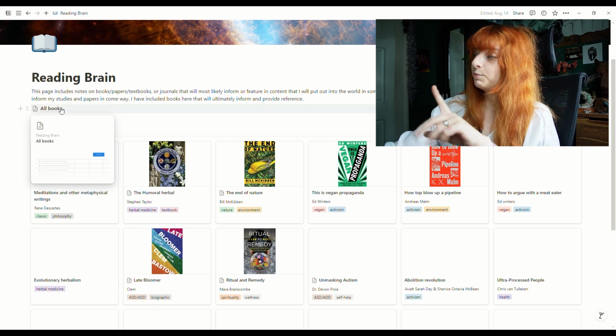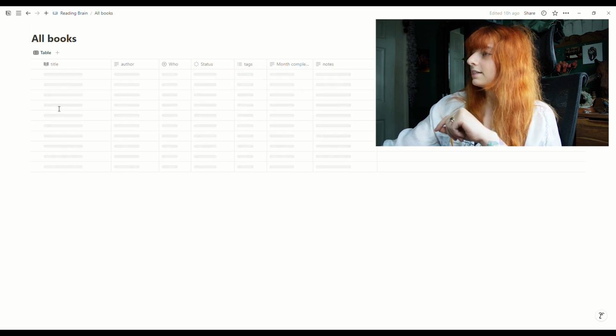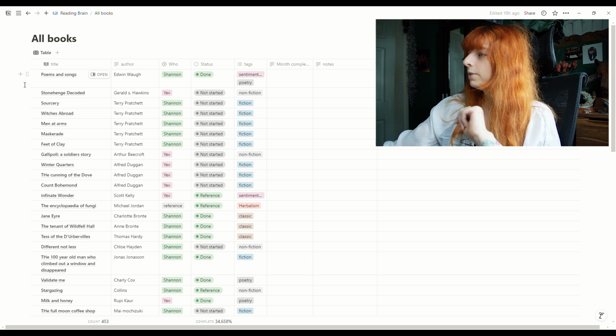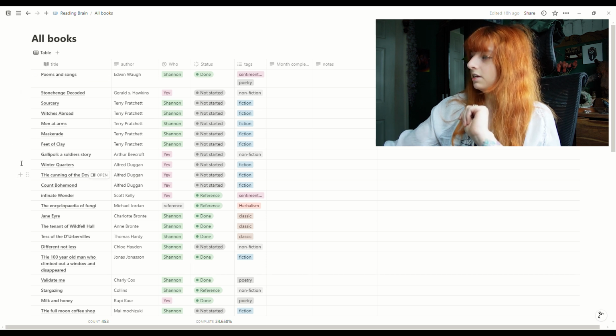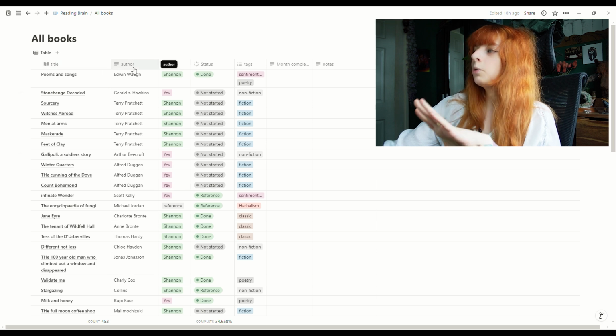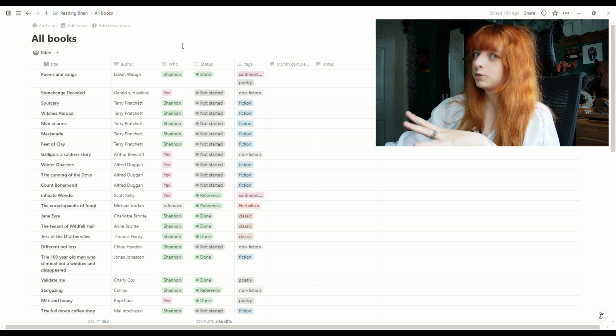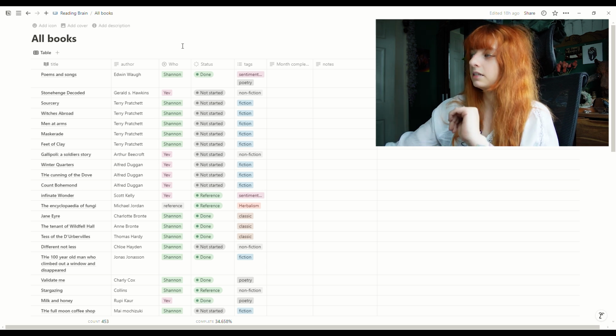So the spreadsheet I've made is its own page, and this is just all books. It's going to take a second to load, but this is the spreadsheet, and I've left room for this to evolve as I go. I've got title, author, who owns the book, whether it's me, Yev, or a general reference book that we both use. This lets us know where it is in the house, because we put our books in slightly different places.